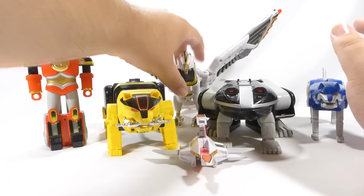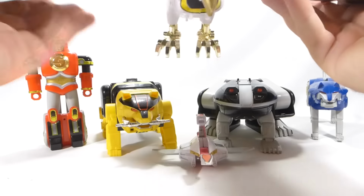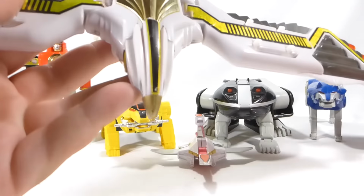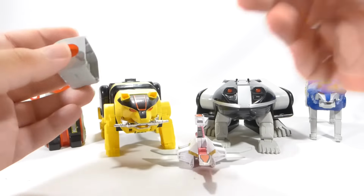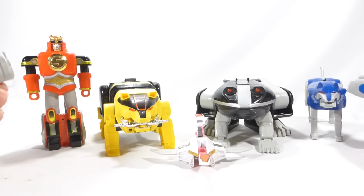Now, I also have the Falcon Zord back here, and I'm going to show what that does a little bit later, but I'm not going to really go into detail. I'm just going to show its combination, so I'm going to put this to the side for now. And this is the core team. So when you bought the set, this is what you got. You also got these pieces, which formed fists to cover the wolf and the ape.